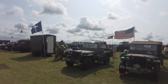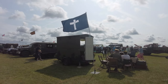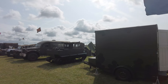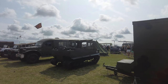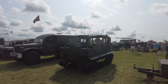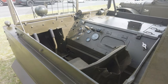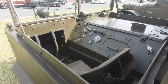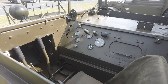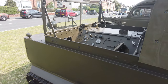Again, just rows and rows of these amazing vehicles. We've also got some fantastic classic cars coming up, so we'll have a look at those shortly. And look at this one. It's a strange one, isn't it? It's like a tank, but it's not a tank. We'll have a bit of a close look inside this one. So see, this is the seating area and the dials. I'm not too sure what role this was. Yeah, an amazing little thing.